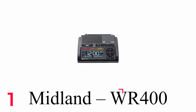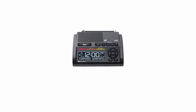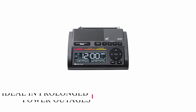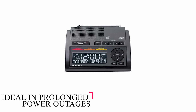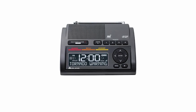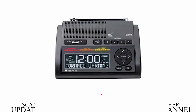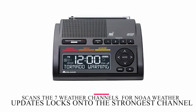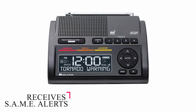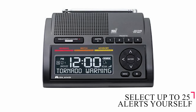Number 1. Midland WR400. This high-quality desktop weather radio is designed to run off the mains and is capable of running off 4 AA batteries for a month in monitoring mode, so ideal in the event of prolonged power outages. This public alert certified wall-mounted device comes with a wide range of features, foremost of which is detecting and alerting you to emergency situations. It scans the 7 weather channels for NOAA weather updates and locks onto the strongest channel, and also receives same alerts for your area with minimal programming.